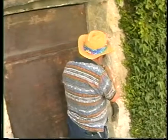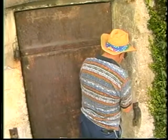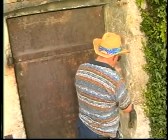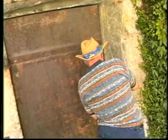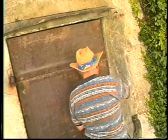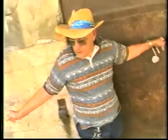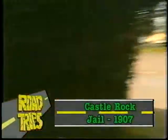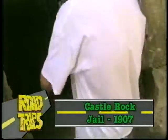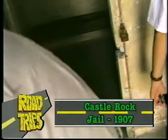This darn padlock has to work right here. There we go. And they store stuff in there too. There's the lawnmower in there, water hoses, because we cut the grass around here, so that stuff had to be stored somewhere, so it's in there. Okay. I've been in these places before.